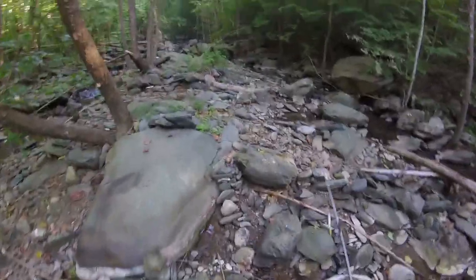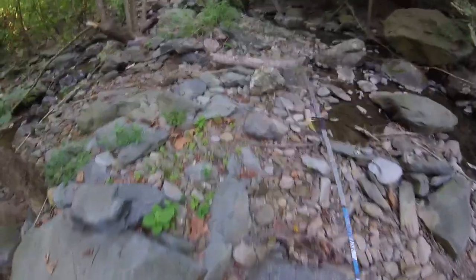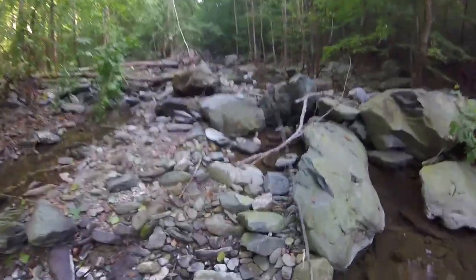Nice little uneven surfaces to break an ankle on. Oh, this is the spot.